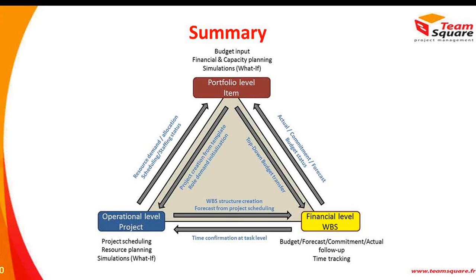So the first question is about the integration and synchronization between SAP PPM, PS, and other modules provided with the SAP tool. Are you presenting integration? No. What I showed today is really an integration available in the standard tool.